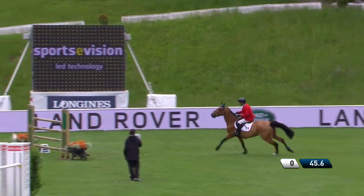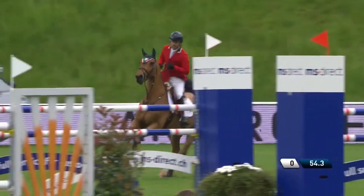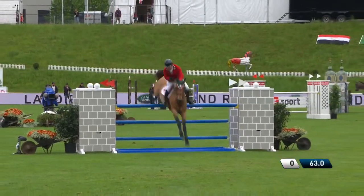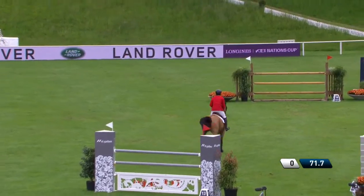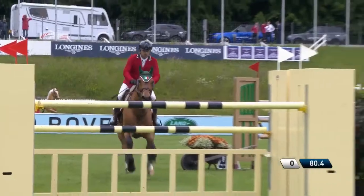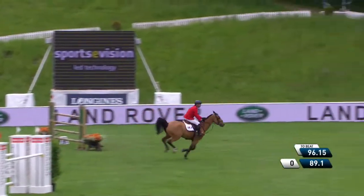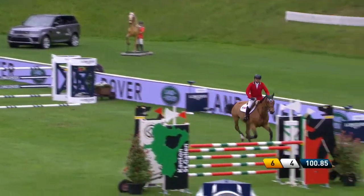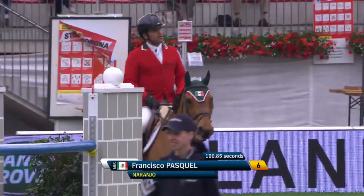Absolutely hurdled that oxer. Still clear. Nicely through the double. Seconds to get home. One more fence to negotiate for Francisco Pascal. 96.15, that's the time that Mark Roethlisberger has earned. The last fence has gone down. 100.85 in total. 100.85 the time for Francisco Pascal into sixth place.